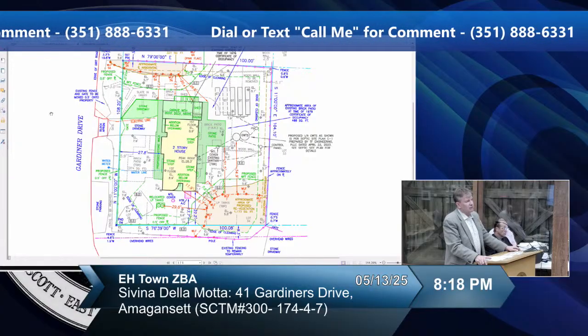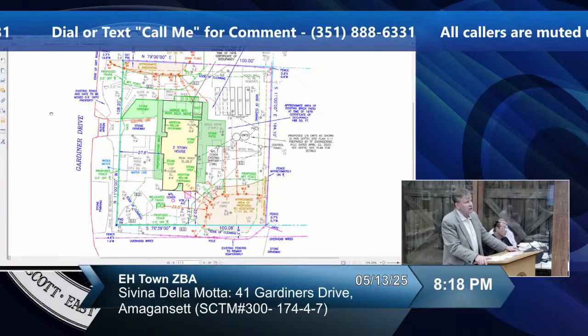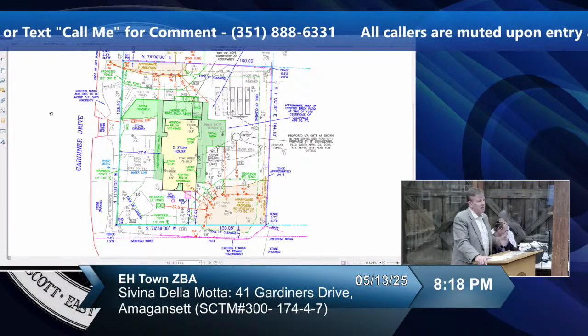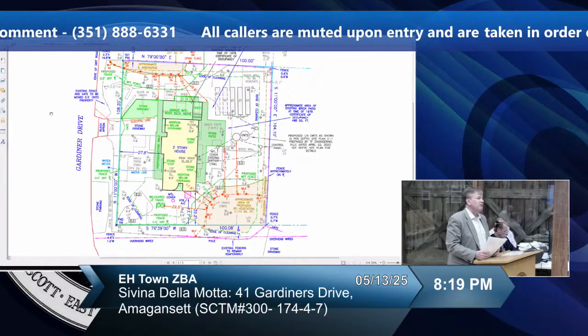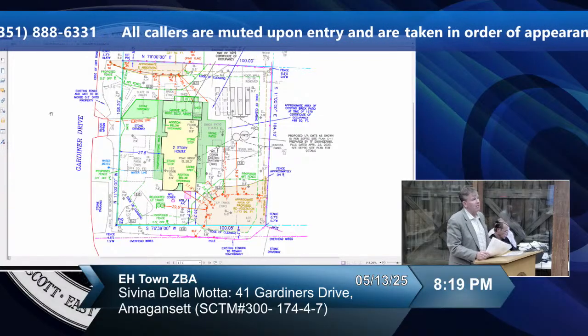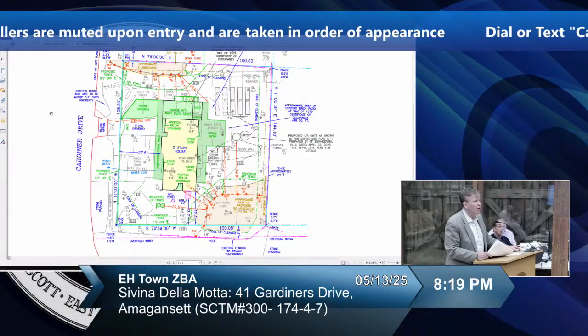The existing sheds are painted and shingled, but they're not really in great condition. So I do think that we're asking for very modest and reasonable appurtenances to this house that do make a lot of sense with the mitigation we're providing. However, it's hard to walk in and drag the mud in on the carpet.